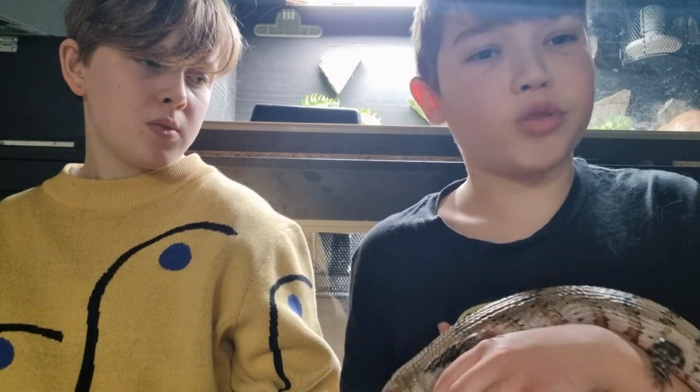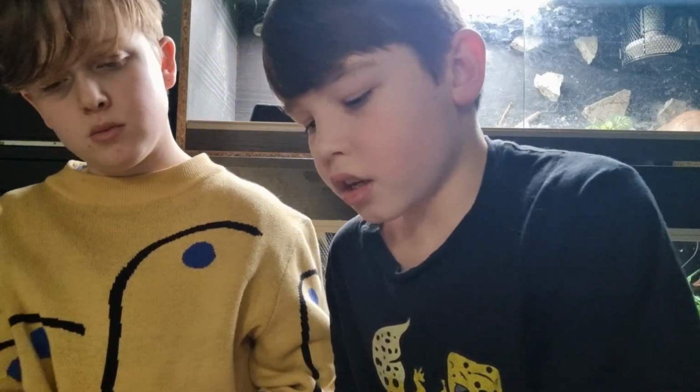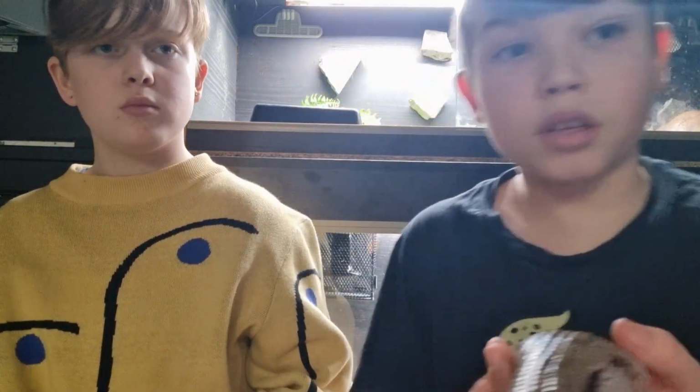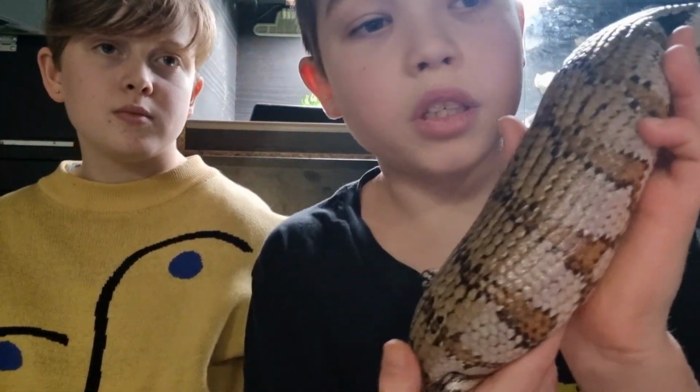They can drop their tails, I'm pretty sure. Some species can. I'm pretty sure the Indonesians can. It's a lot harder for them though, so that's like a pro. Less chance of it. They are very pretty as well.